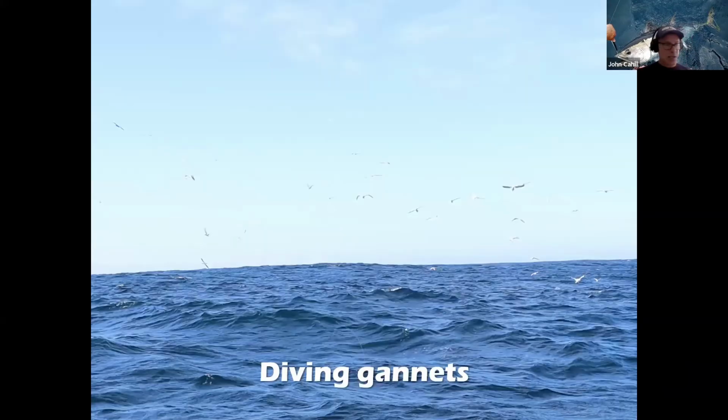So heading out to sea, basically, as soon as I've cleared probably 10 meters of water, I start looking for the early signs in the sky. And as per Lee Rayner's chat before, find the bait, you will find the tuna. And nature gives us a lot of visual signals to find the bait.